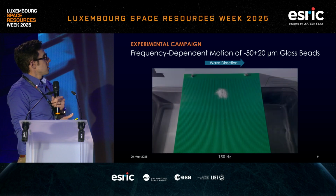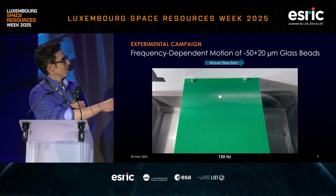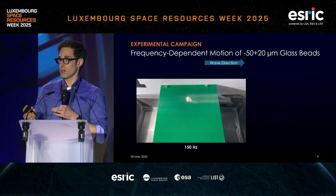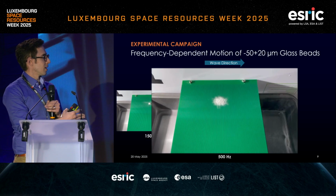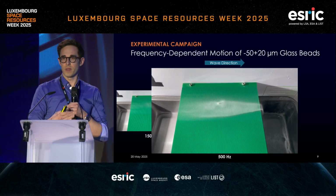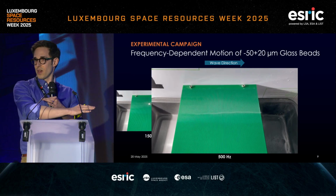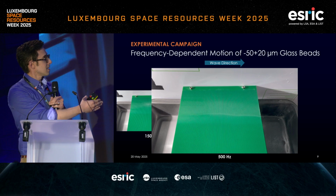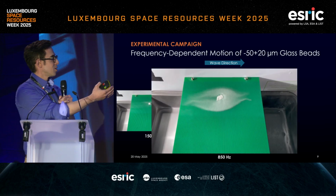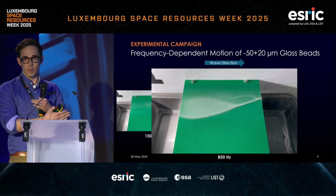So here are some examples of this actually working, because it's one thing to talk about it, and another thing to actually see it happen. In these demonstrations, we're using 50 to 20 micron glass beads called Ballotini. This is not genuine lunar regolith, and it is not lunar regolith simulant. We're just trying to use an ideal particle that will allow us to demonstrate how this would work. All of this technology would work the exact same way on the moon, and we have yet to test it with the more representative regolith particles, but in order to demonstrate how it works and to do this complex modeling, using spherical particles is much more straightforward.